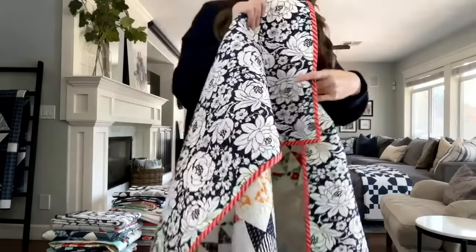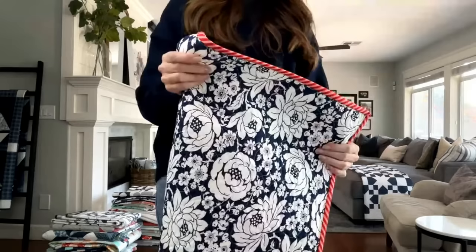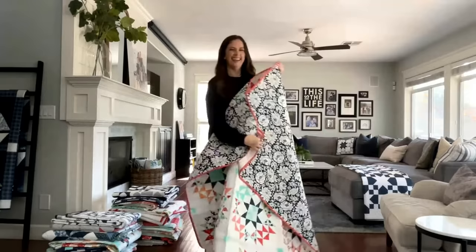So this one has the Navy Mums on the back, and then I'm realizing I need to branch out a little bit, but how cute is a bias stripe binding in red and pink? That's the first thing I look for when I do a binding. First thing I look for is a good stripe.